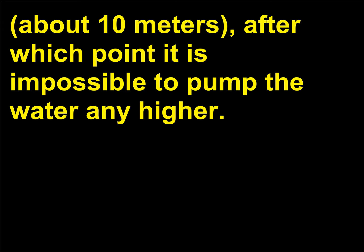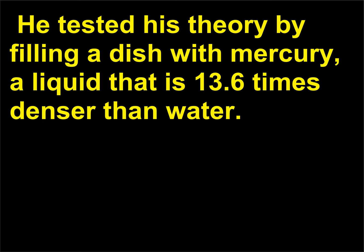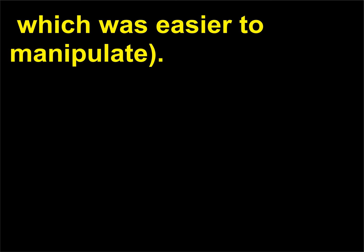Torricelli proposed that air had weight, and therefore, exerted pressure. He tested his theory by filling a dish with mercury, a liquid that is 13.6 times denser than water. A liquid that is denser than water allowed him to use a smaller quantity and a glass tube, which was easier to manipulate.